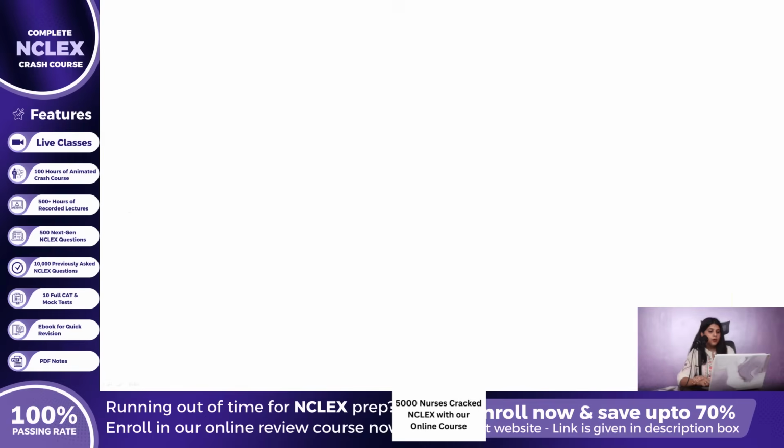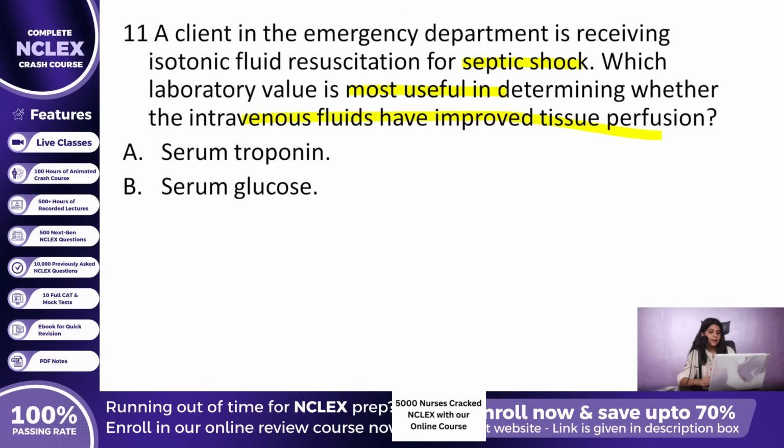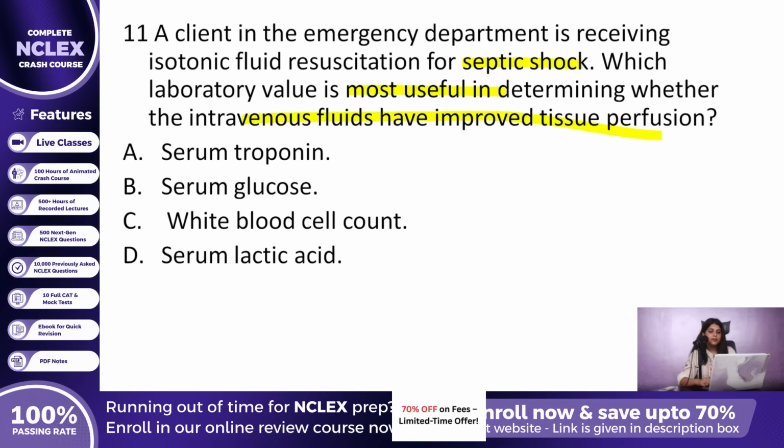Question 11. Moving into critical care, a client in the emergency department is receiving isotonic fluid resuscitation for septic shock. Which laboratory value is most useful in determining whether the intravenous fluids have improved tissue perfusion? Options: A. Serum troponin. B. Serum glucose. C. White blood cell count. D. Serum lactic acid. The correct answer is D.